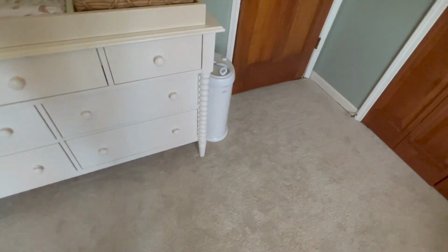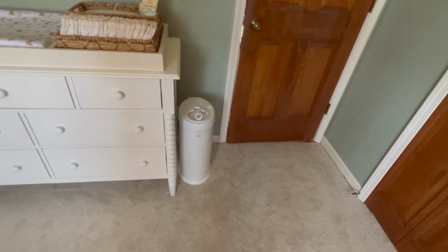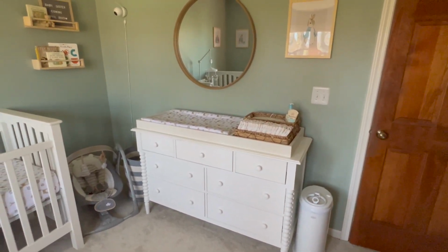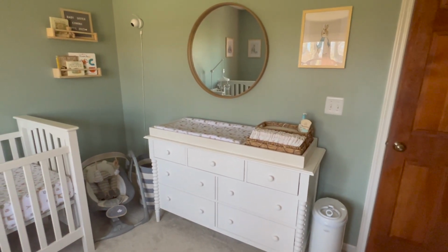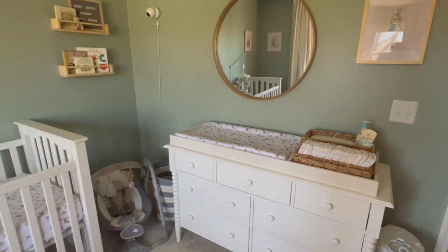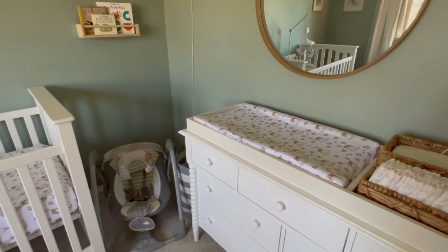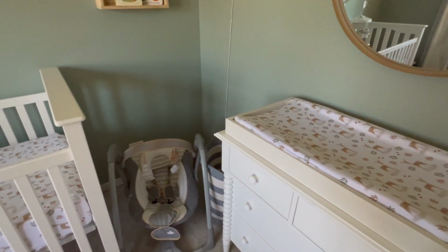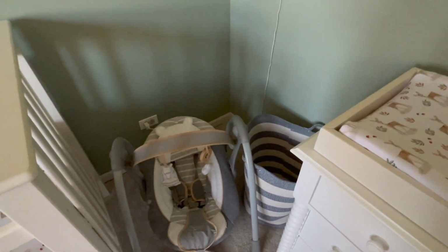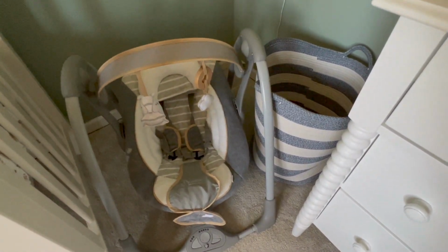Okay, and then to the right of the dresser, we have the Ubbi Diaper Pail. I used this for my first baby as well. I have no complaints about this diaper pail, so we bought another one for this baby. Okay, and then next to the dresser, we have her hamper that I got from Target. And then right here, we have her baby swing. I also talked about baby swings in a previous video. My first baby did not like the baby swing, and we probably used it one time for 20 seconds. So we'll see if this little girl does.